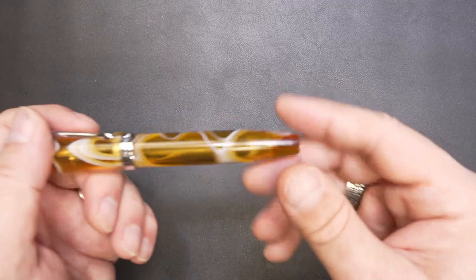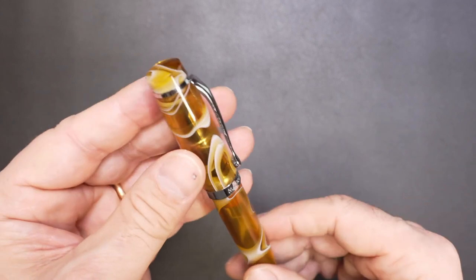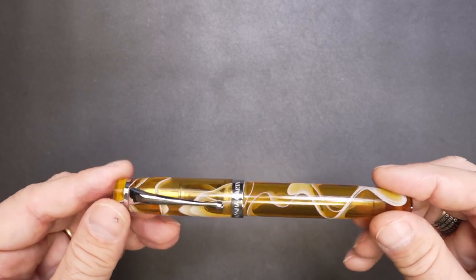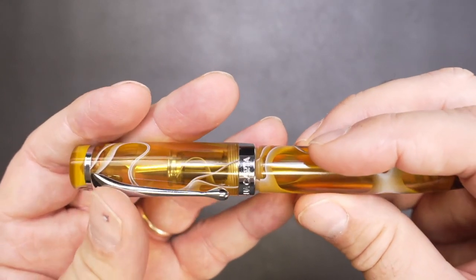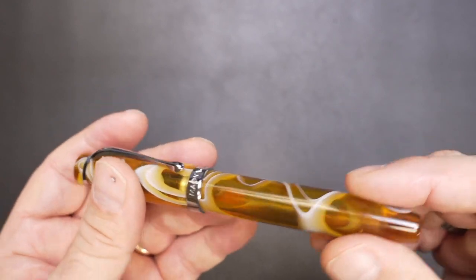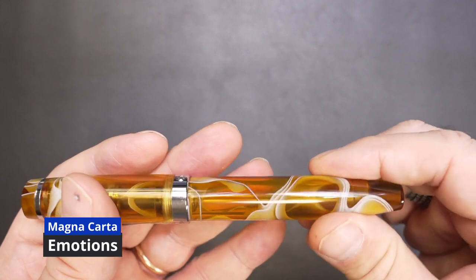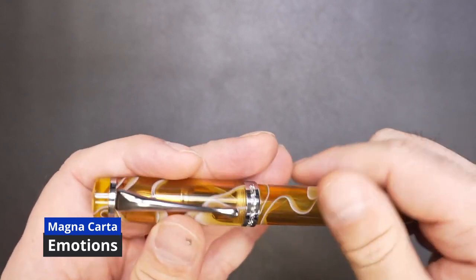Next on my list is this Magna Carta, the Magna Carta Emotion series. And this is a really, really nice sized pen. I mean, very hefty, not heavy because of the resin. It is a true eyedropper, if you will. It has the Magna Carta inscription on its band. Nice resin. Again, similar to my Fanmu, it has a very nice resin swirl effect. And one of the reasons why I got this pen, very functional, very nice clip.